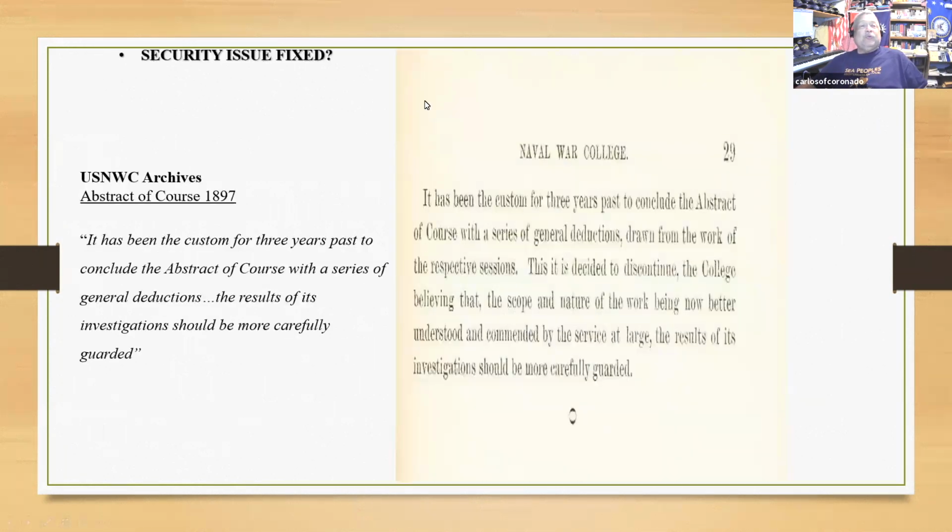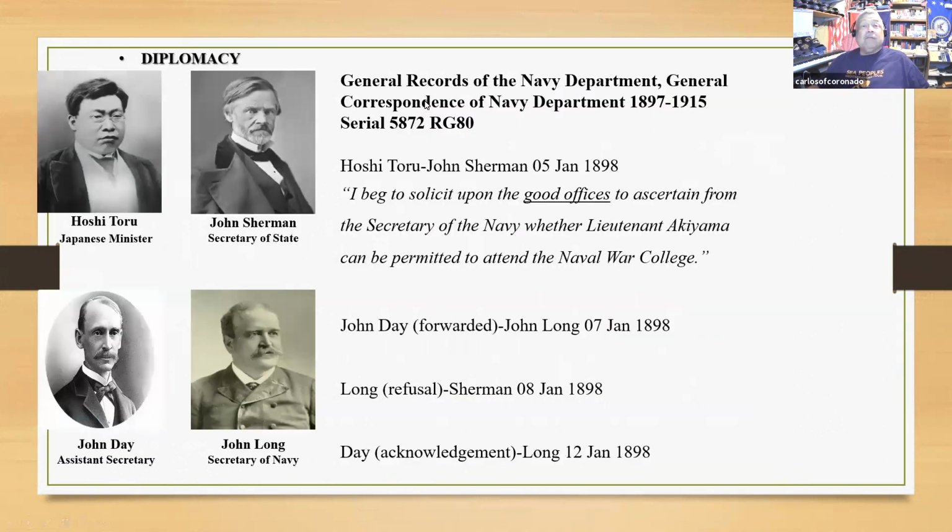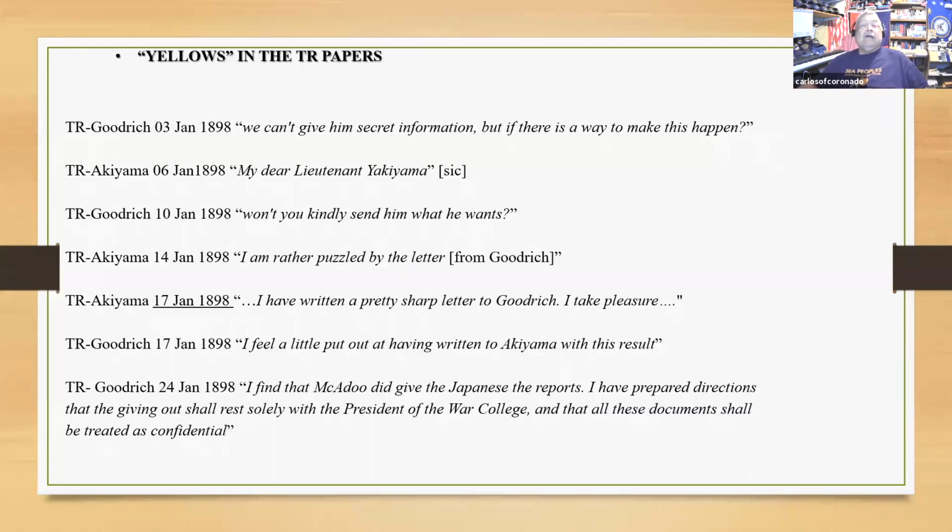Roosevelt's slip shows in here: Yakiyama. Can you imagine an assistant secretary, or what are they called today, a Navy official calling somebody by the wrong name and expecting that? And then you can see this back and forth between Goodrich, Akiyama, and Roosevelt. And one letter is missing. I haven't found it.